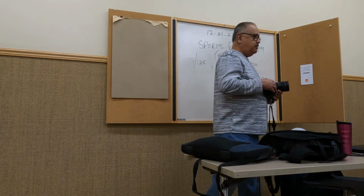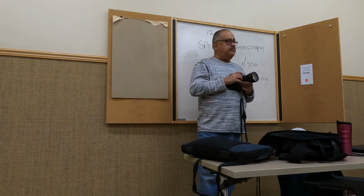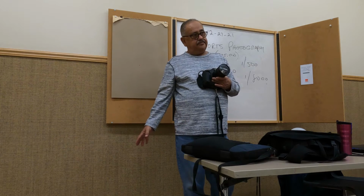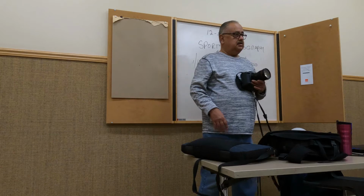Now, we were talking earlier about capturing action, for example, the pitcher or the batter, right? So how do I do that? Am I just taking one shot, or how am I capturing all those shots? I normally capture about 12 shots between here and there. How can I do that?